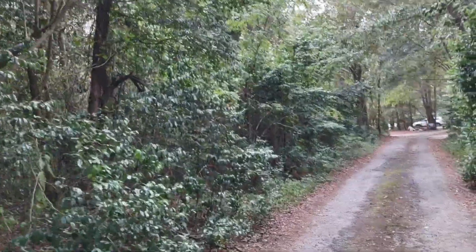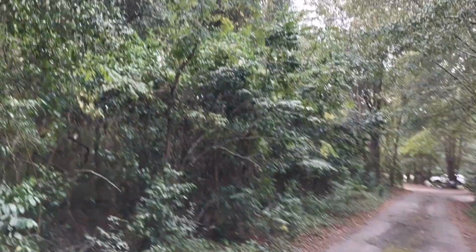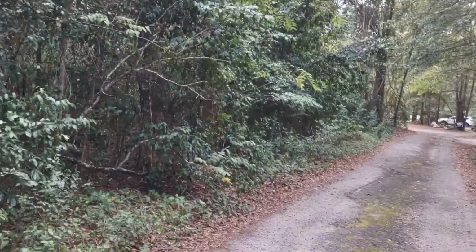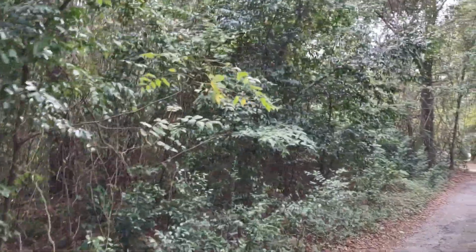And I was raking these when I first came here. I didn't know what to make of them. I knew they were a pain in the neck to get rid of.